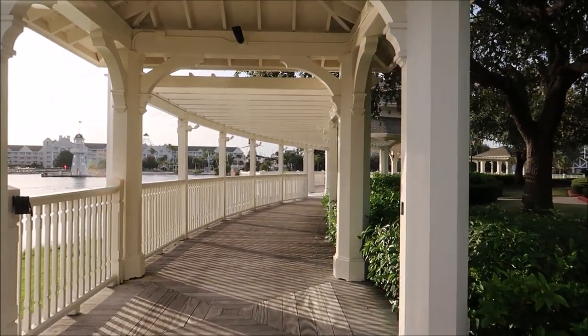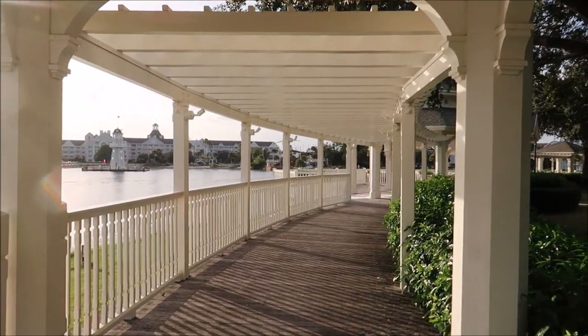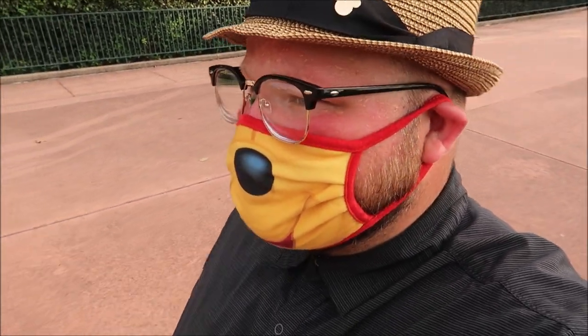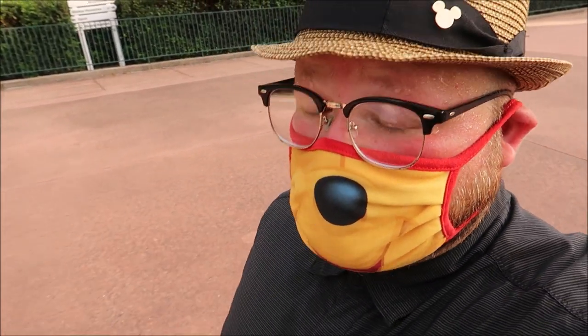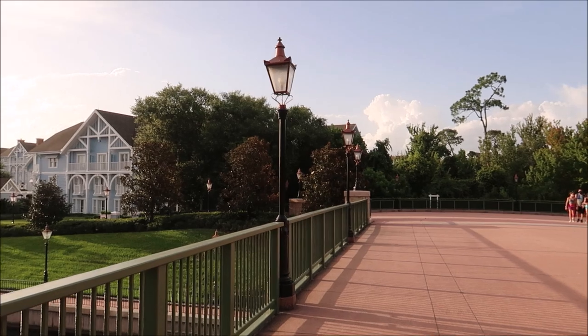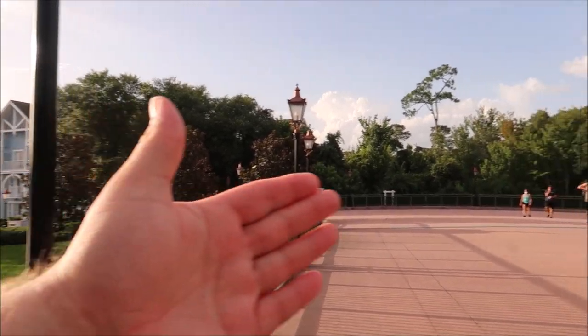Sometimes they have weddings and certain little parties happening over here, but it's a great spot to actually get a full view of all of the boardwalk. I would say total walk time is about 6, maybe 7 minutes from the boardwalk over to Epcot, which is actually really, really good. The only other resort that would have a faster way to get to a theme park probably would be the Beach Club right here, because that's like a 4-minute walk.